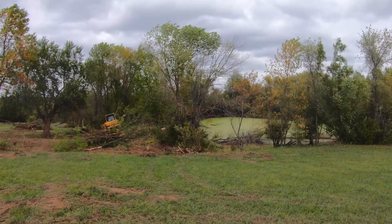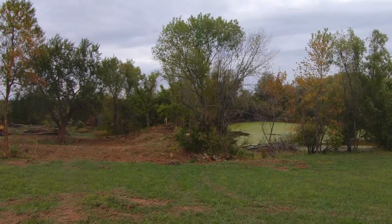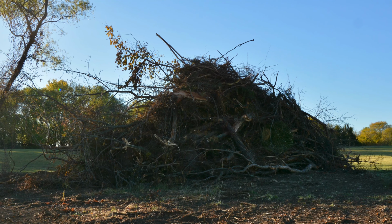Very first thing is we needed the space around the pond. So we went through, ripped out all the trees around the pond, and then processed them and burned all the scraps.